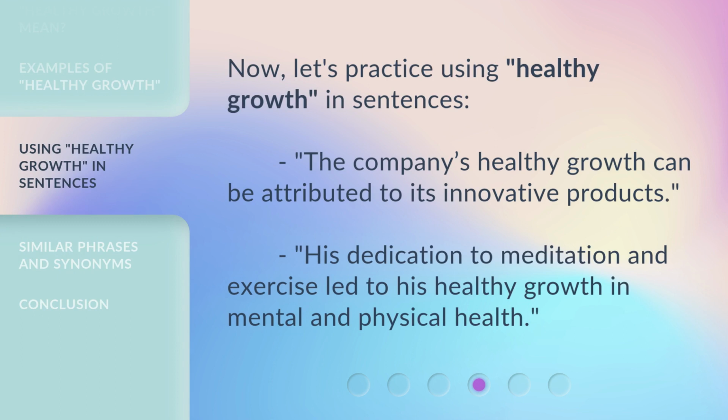Now, let's practice using healthy growth in sentences. The company's healthy growth can be attributed to its innovative products. His dedication to meditation and exercise led to his healthy growth in mental and physical health.